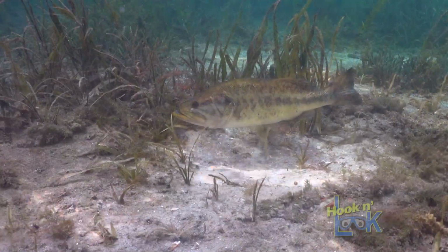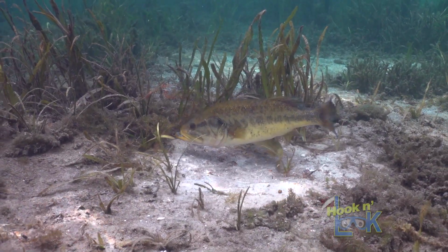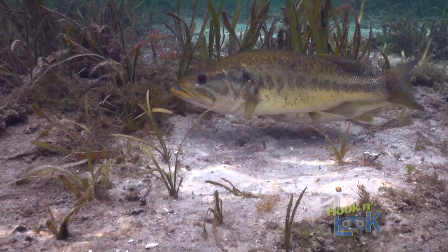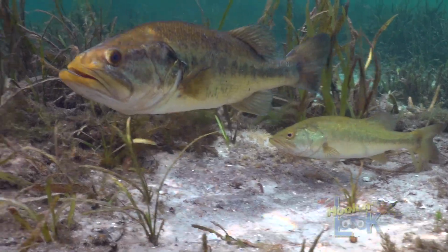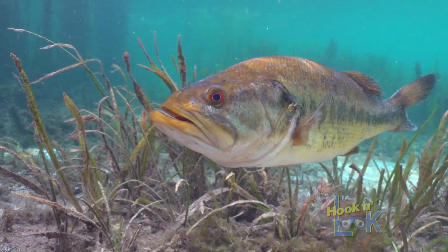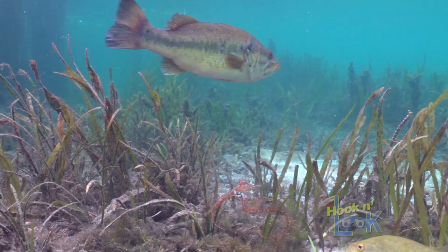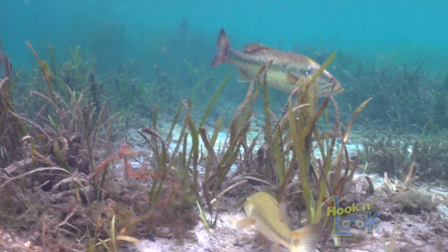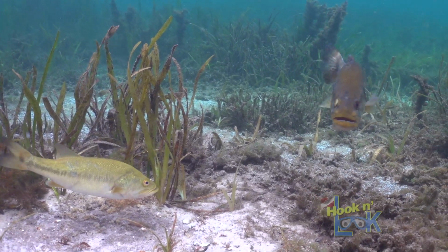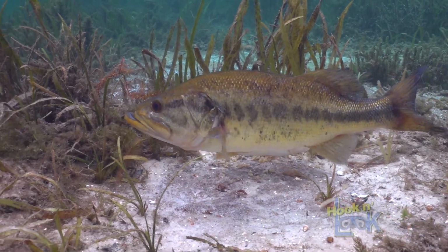The Florida largemouth, Micropterus floridanus, was once considered a subspecies of its northern relative, Micropterus salmoides, yet in actuality, it's a distinct species in itself. Although similar in many ways, the Florida strain differs somewhat from its northern cousin. One of the most obvious is their ability to grow much larger, although this is somewhat due to the simple fact that they benefit from an extended growing season.